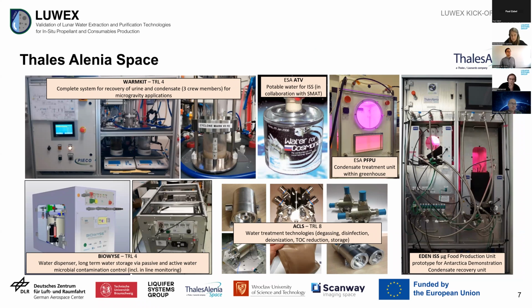Our key responsibility is related to water purification within LUWEX, and we do have some valid experience that we'll be counting on to carry on this project. We have an internal R&D project dedicated to recovered condensate from the astronaut and urine regeneration. So the WORM kit system is a system we are developing with internal funds to be a future product for commercial space stations. We also produced a few batches of the water that the astronauts drink on the space station. Actually, the cosmonauts, it was the water that the Russians use, adding silver.